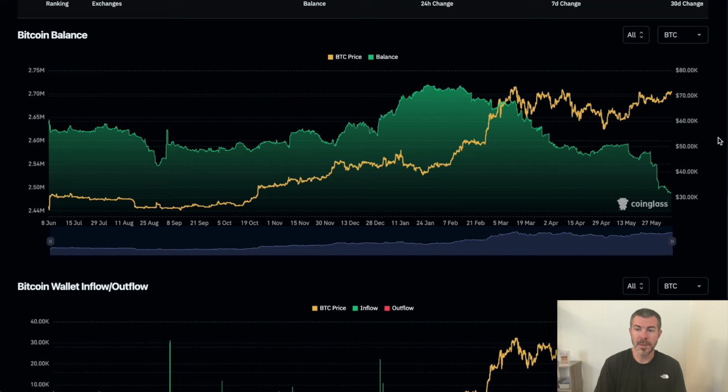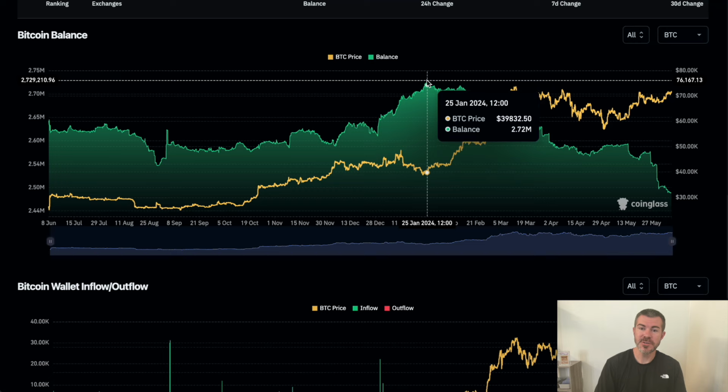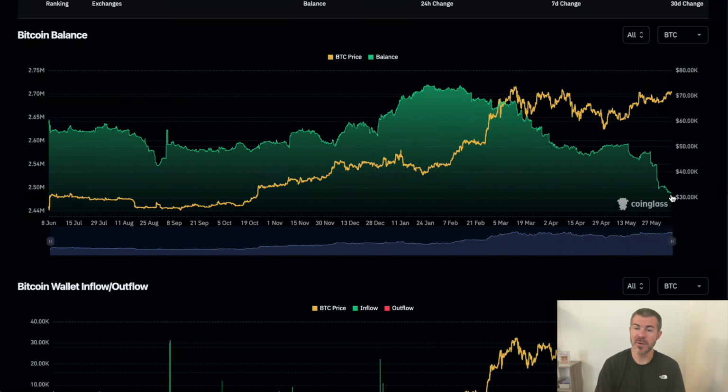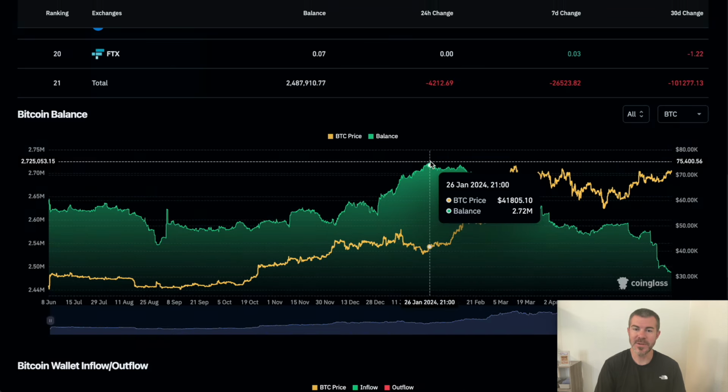Bitcoin on exchanges, which is this green line here, was 2.72 million at the beginning of the year, and is now down over 200,000 Bitcoin on exchanges available for sale, so that's good. We want to see this green line going down, and this is a pretty short time frame chart. This has been going down pretty much since the previous halving, but the latest halving was somewhere around here, so pretty sharp decreases since then.